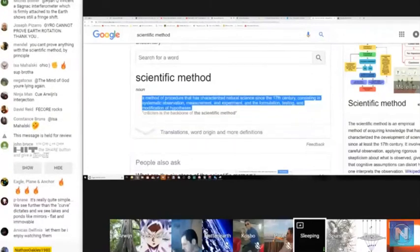That's the point that Nathan was trying to get across. And you're saying, well, how can Bob prove it? He can't. That's the point.